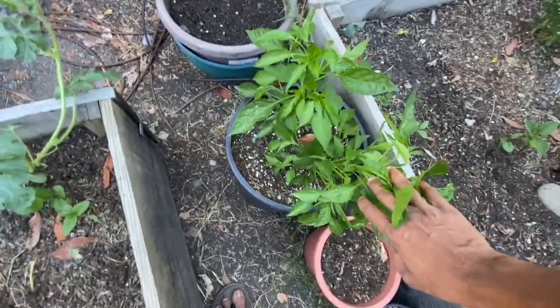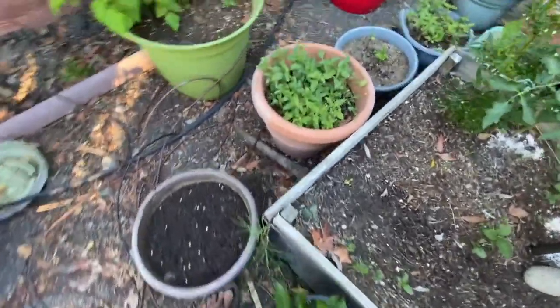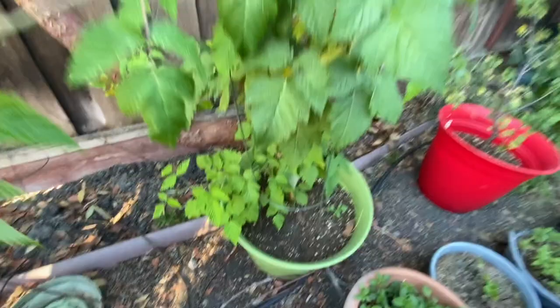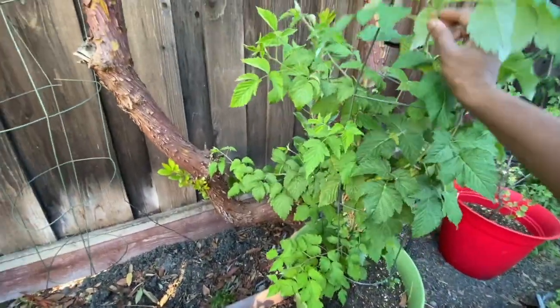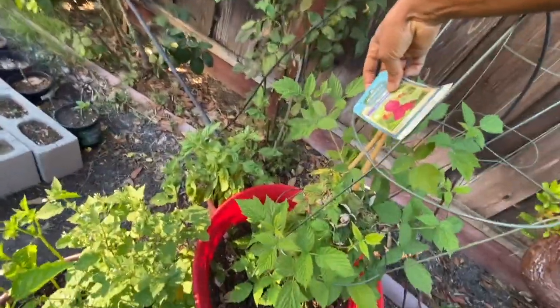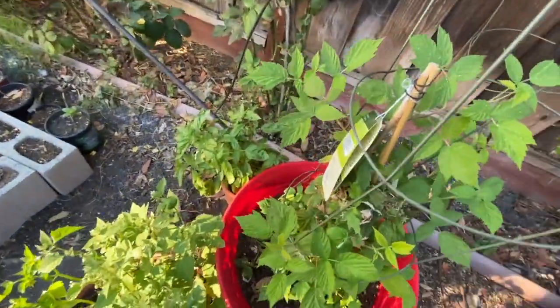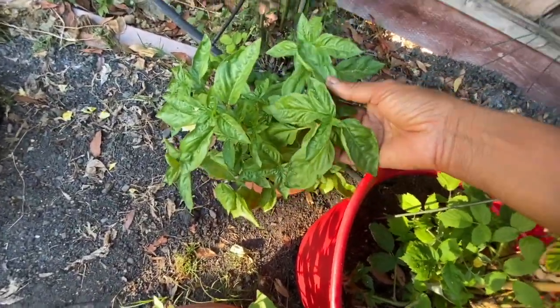Thai peppers, they were baby plants a month ago. They're growing really well. Amaranth leaves. That's the blackberry plant. It's actually growing really well. I'm excited. No fruits yet though. Some raspberries, no fruits yet, but I'm sure I'll get them soon. Here's the sweet basil. Oh, these are delicious. I love them.